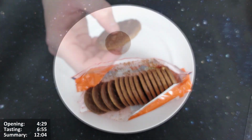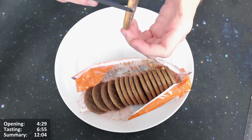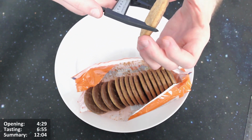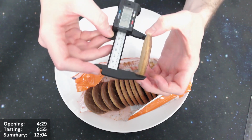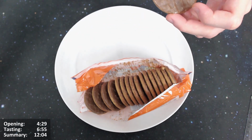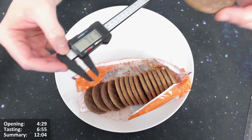Right, let's give it a bit of a measure then. We'll just do the diameter. It's not going to be the same all the way around, but it's about 6 centimetres. This bit's a bit smaller, but pretty much 6 centimetres still. And the height, about 7 millimetres. There we go. Not bad, not bad that.